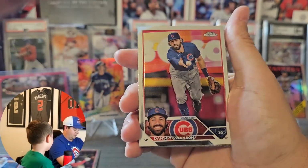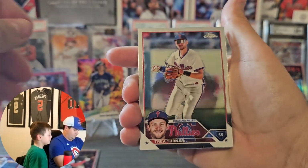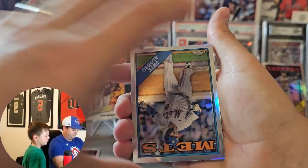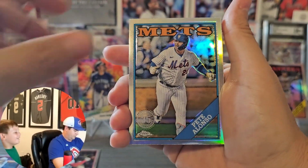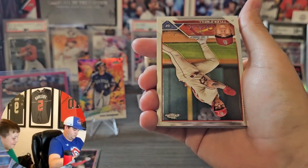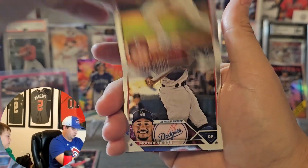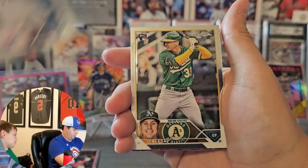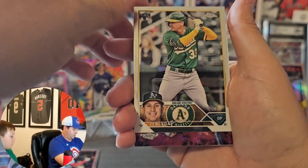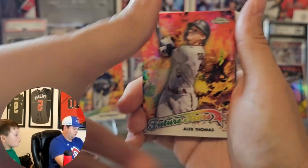Disgusting. Oswald Cabrera. Dansby. Trea Turner. Pete Alonso. Mets. Tyler O'Neill. Mookie. J.J. Bleday. I love that green one. Now he's with the Athletics. Very nice. Ooh, we have another one.